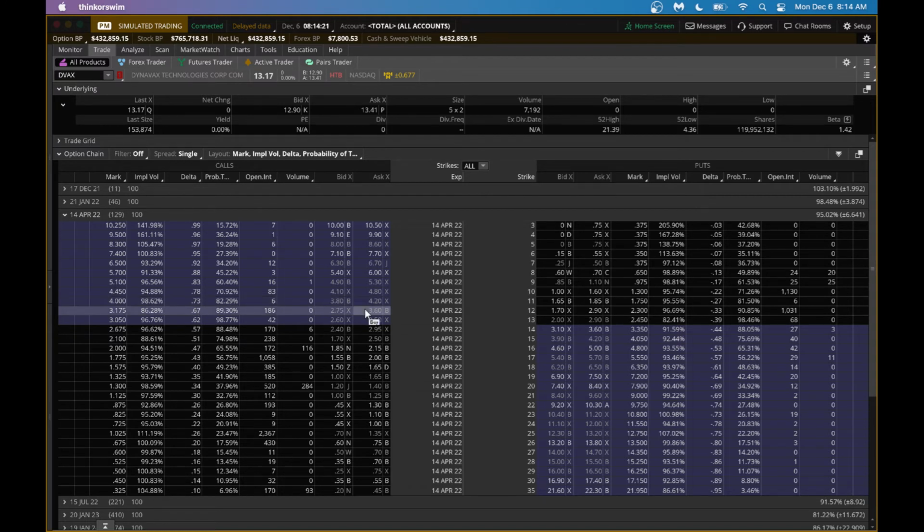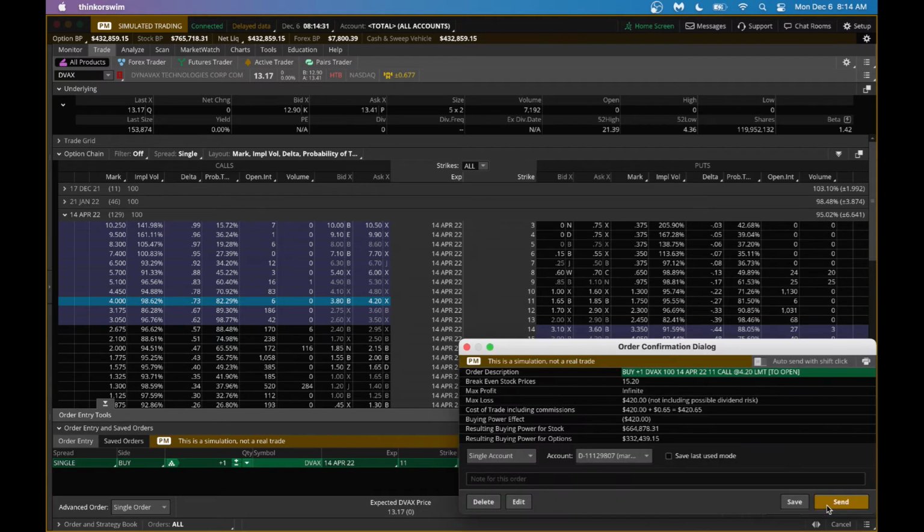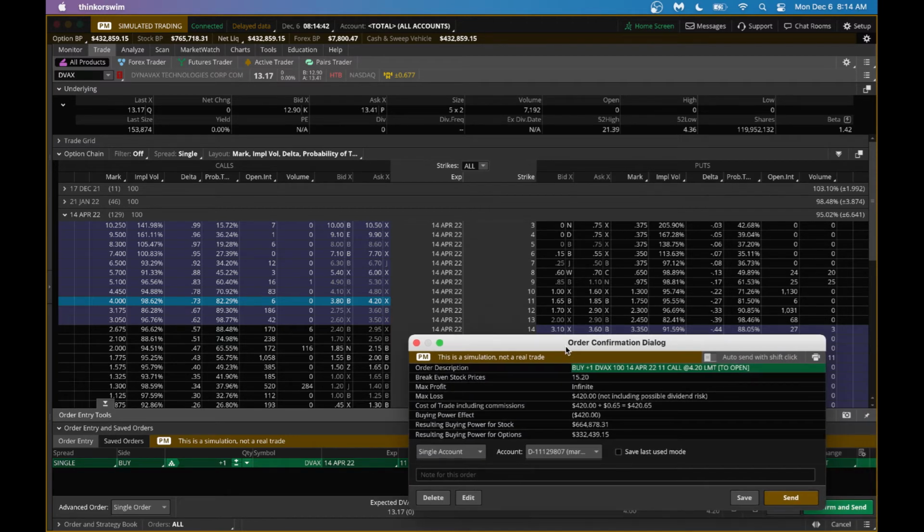Delta 73. You could buy this right here, and you will pay around $4.20 to buy this call option. Confirm and send. As you see here, you're paying $420. That's your max loss. Also, as the stock goes higher, for every dollar move in the stock, you'll make 73 cents. That's why delta is 73 here. So you could confirm and send.